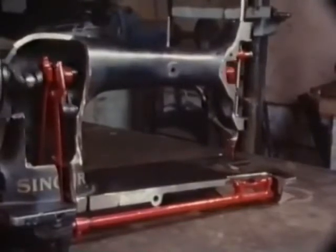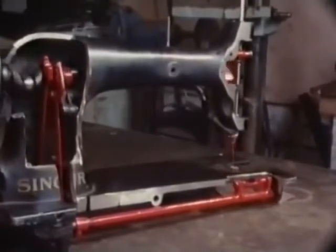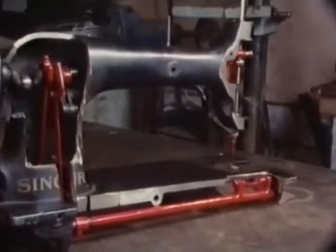This completes the basic mechanism, all four movements connected to a single drive shaft.